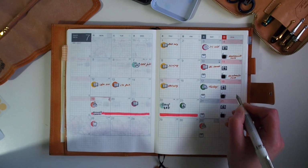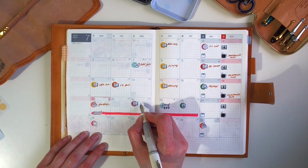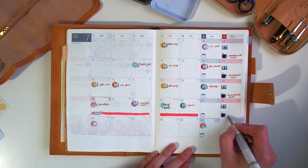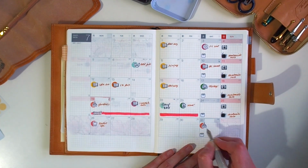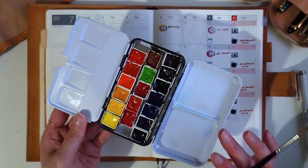I mean, sometimes I really like my planner to be very minimal and not have too much in it, but then other times I think, do you know what, actually it would be nice to have it a little bit more full. I think we've got so used to our planners being quite empty, haven't we?